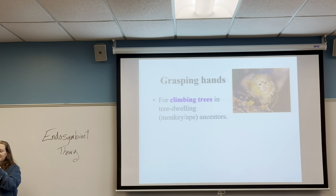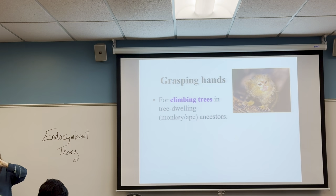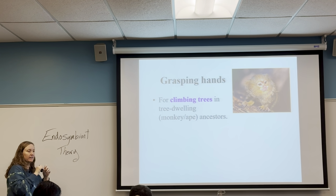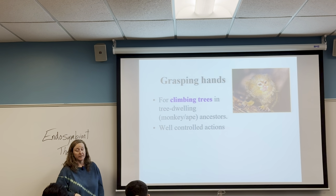We have nails that, wow, we don't use them mostly, they're just pretty, I guess, but for the most part, nails were used for climbing, for ripping stuff open, right? Like an orange, you're going to use your nails to often rip them open. But originally, our nails were used for climbing. Allowed us for very well-controlled actions.